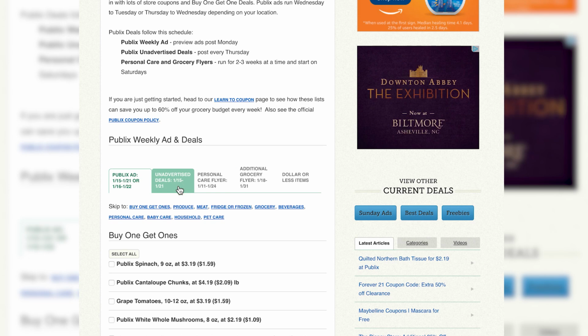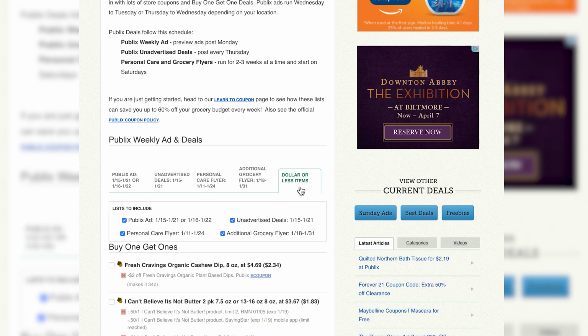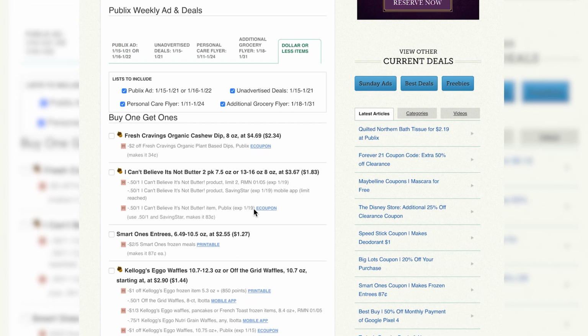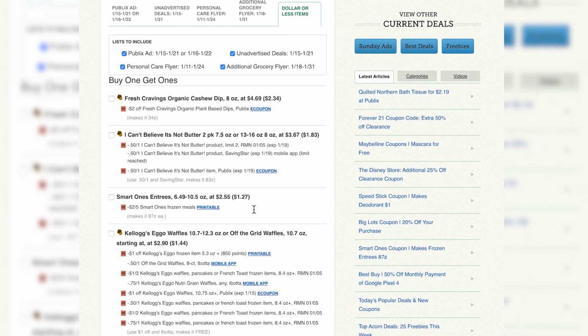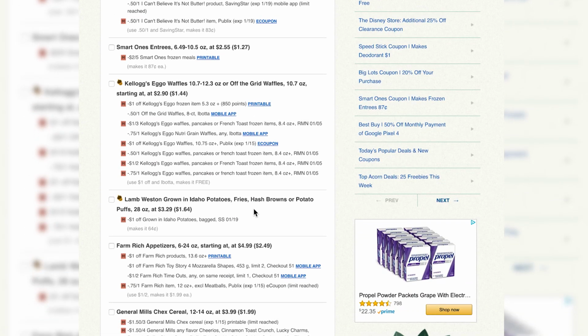Instead, at the top of the store's page, you will see a couple different tabs, a weekly ad tab, maybe an unadvertised deals tab, and then a $1 or less tab. Click there. It's the best place to start because it's all of the best deals in one place. That $1 or less tab works across all the other lists that you see there, all those other tabs, and pulls them to one page of deals if I have flagged them as being super good or $1 or less. I should probably rename it.